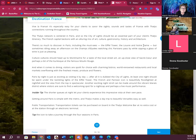Paris by night is just as exciting as visiting it by day. After all, it is dubbed the City of Lights. At least one night should be spent under the twinkling lights of the Eiffel Tower. The French and Parisian icon is beautifully floodlit at nightfall, and the view from the top is spectacular.